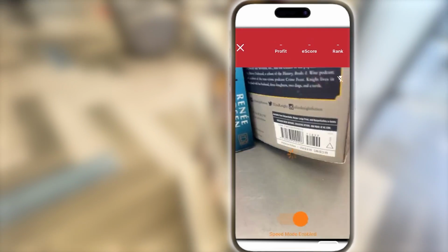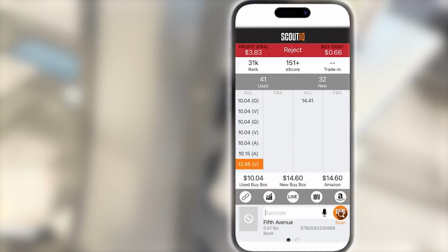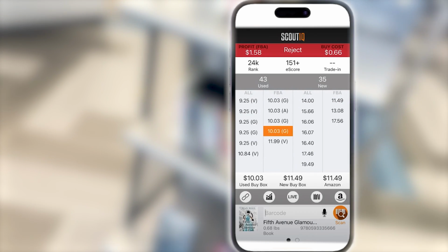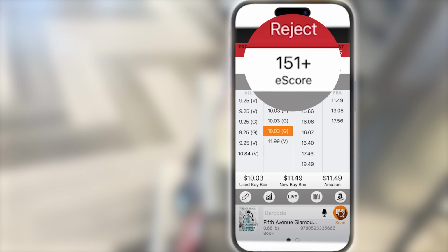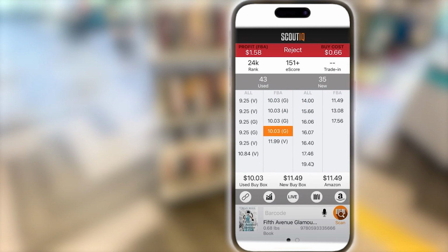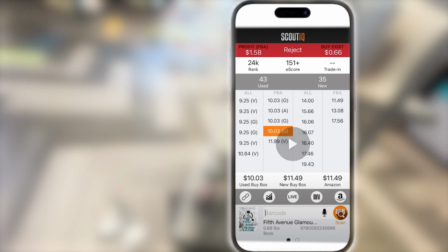I'm like, can I make any money on this? I go back and find that book. There it is. Boom. $3.83 at a 66-cent buy cost. I'm going to pick this one up, guys. 24,000 sales rank, 151 eScore. This is going to fly off the shelf. It's not going to be in stock for very long. And hey, for 66 cents to make $1.58 profit, it's pretty good.